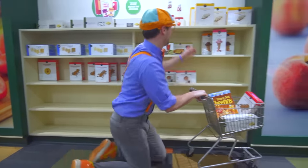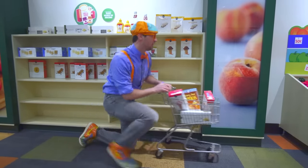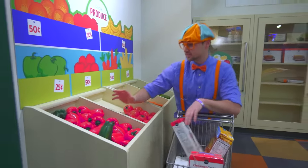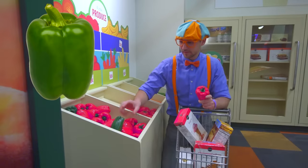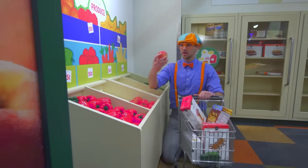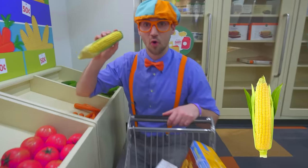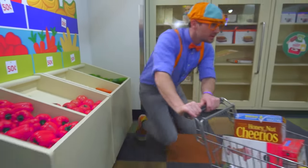Ooh. Some ice cream cones for dessert. Ooh, yes. And some vegetables. I love the produce. So healthy. Like, pepper. Let's do the green pepper. A red tomato, a carrot, some corn. Nom nom nom. Yum. Ooh, what's over here?